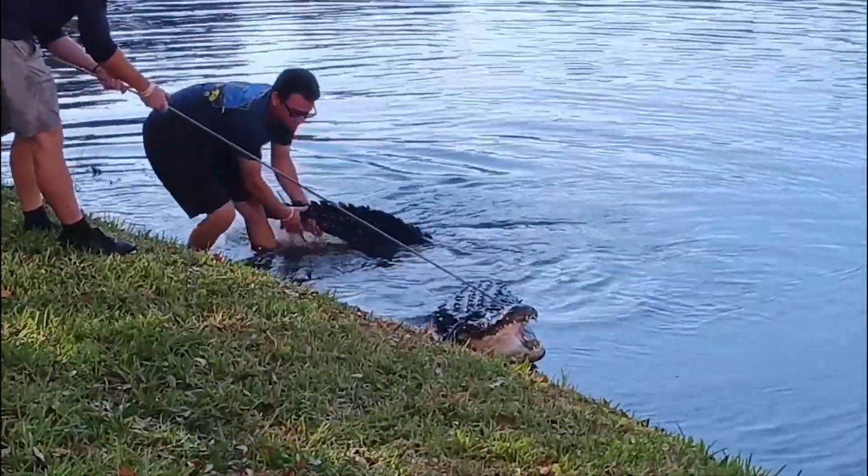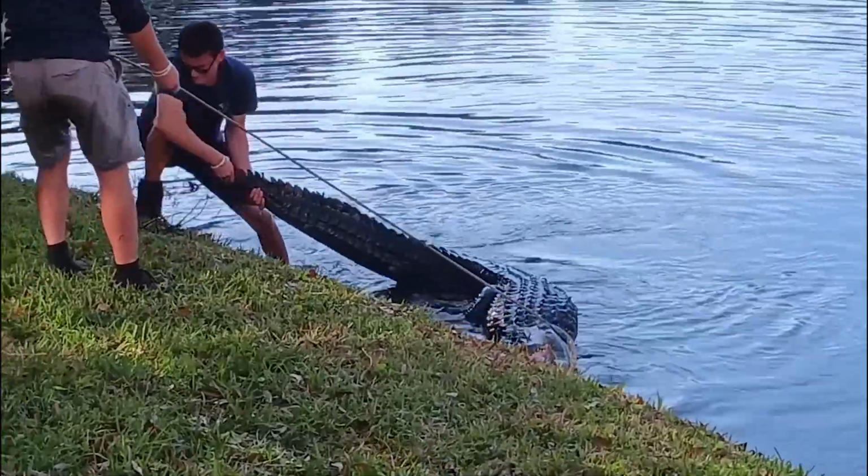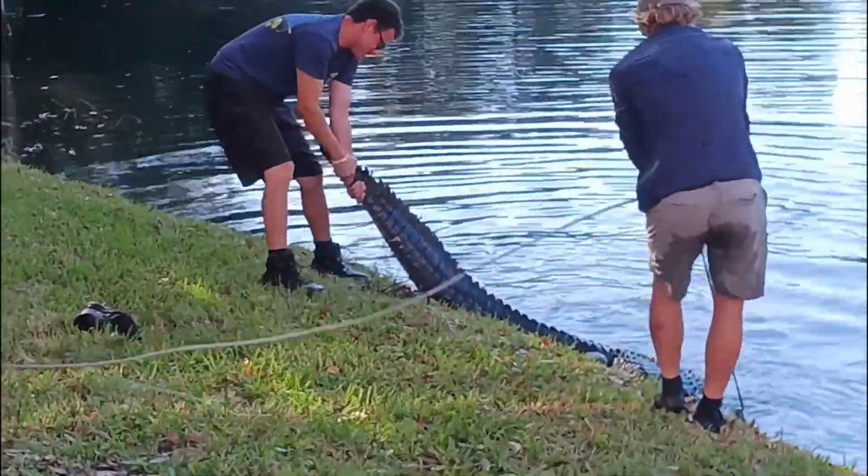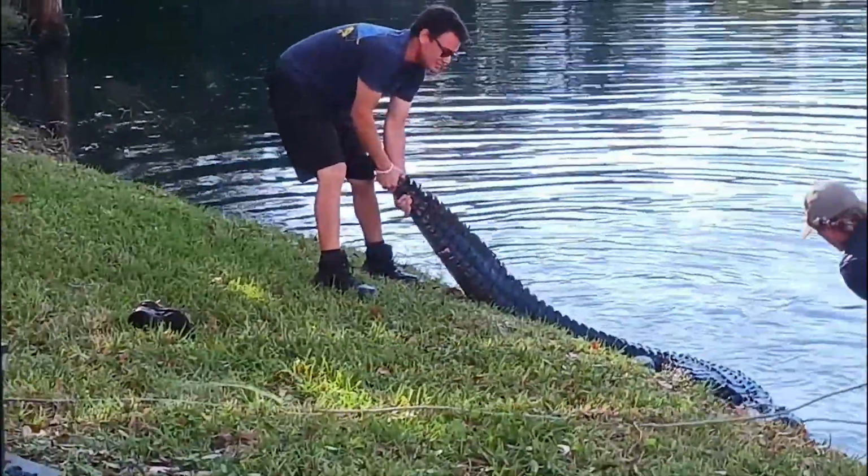New game plan. I'm going to pull on the rope. Daniel's going to grab his tail. We'll see if we can get this big boy up onto the bank. It's not a steep bank, but it is an awkward one. There's quite a bit of a lip. I'm going to have to pick him up.